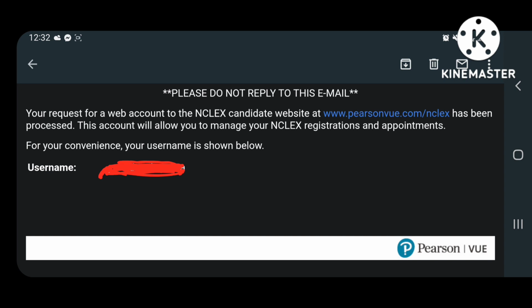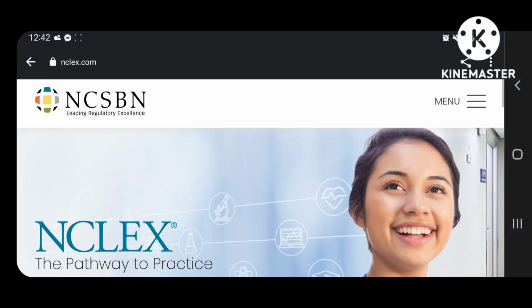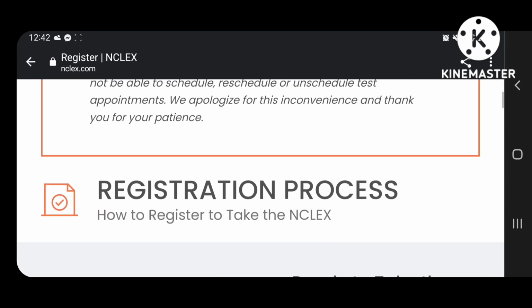So yeah, and, for your convenience, your username is shown below. Binura ko yung username ko, guys. I mean, makaka-resume kayo ng username. Alright, since nakapay na tayo, we will go to the website of Pearson View and click. So you'll click this highlighted blue link. There you go.